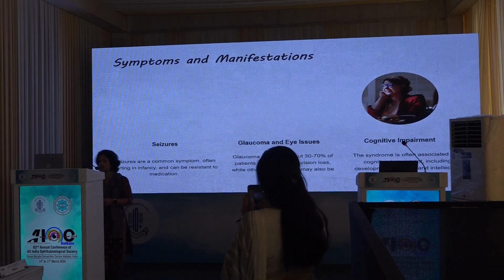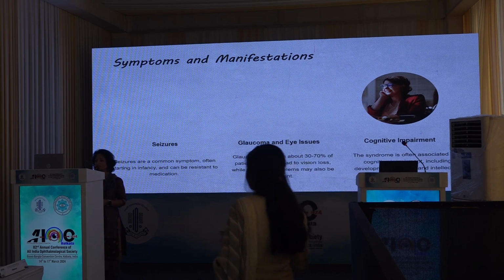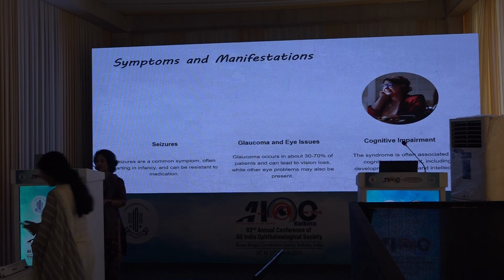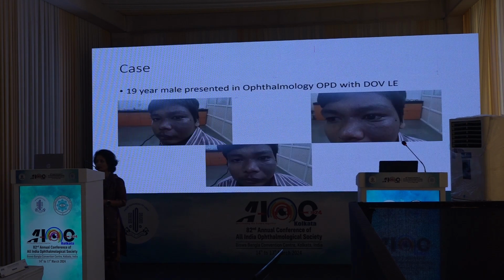So what are the symptoms and manifestations? Seizures. Seizure is a very common symptom, often starting in infancy and can be resistant to medication. Glaucoma and eye issues. Glaucoma occurs in about 30 to 70% of patients and can lead to vision loss, while other eye problems may also be present. And it is associated with cognitive impairment including developmental delays and intellectual disability.